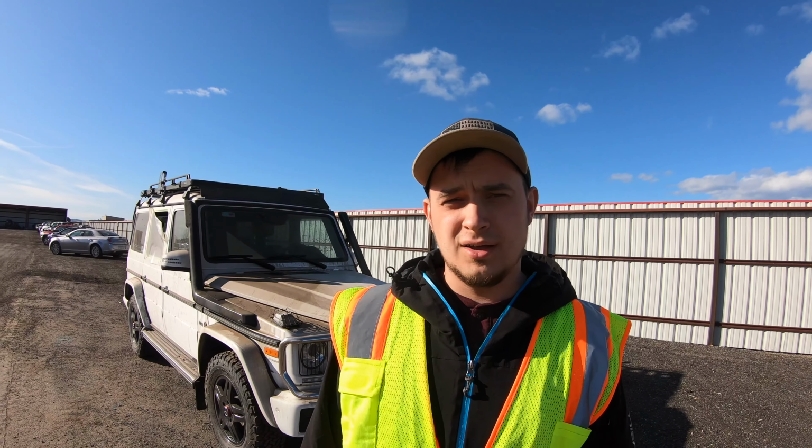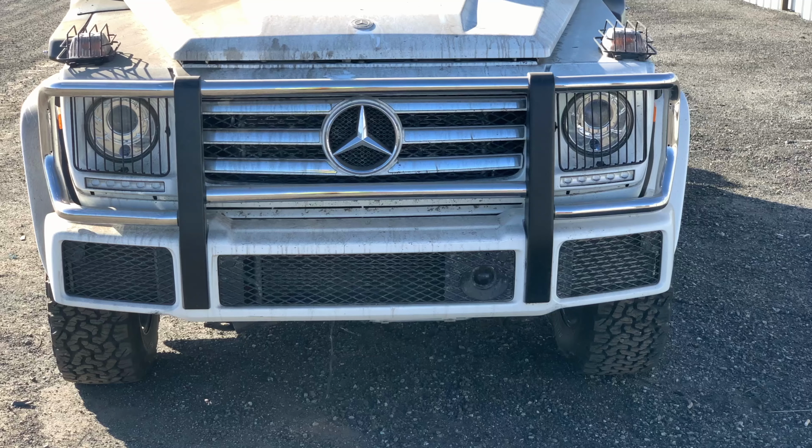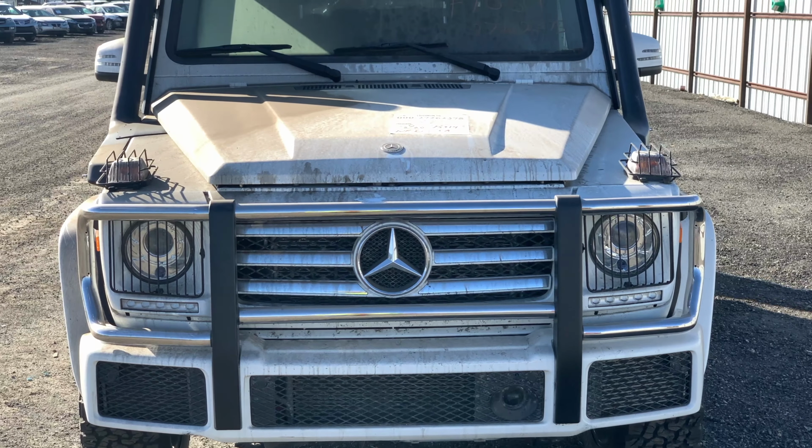Today we're at IAA yard and we found something really cool to check out. We found it online, so we decided to come out here and check it out. It's a pretty sick car. There's not very many of them around, and especially in our yard, I haven't seen any of these kind of cars. So let's see what it is.